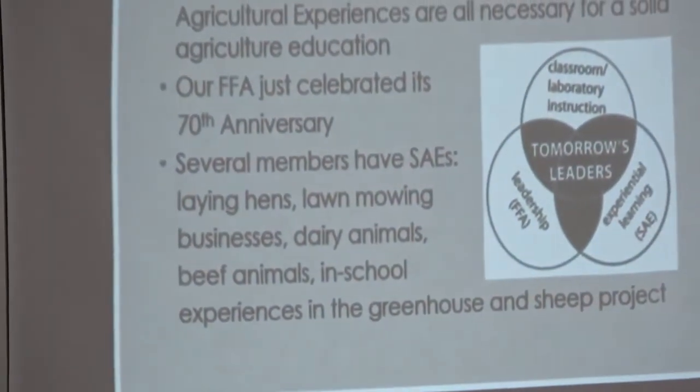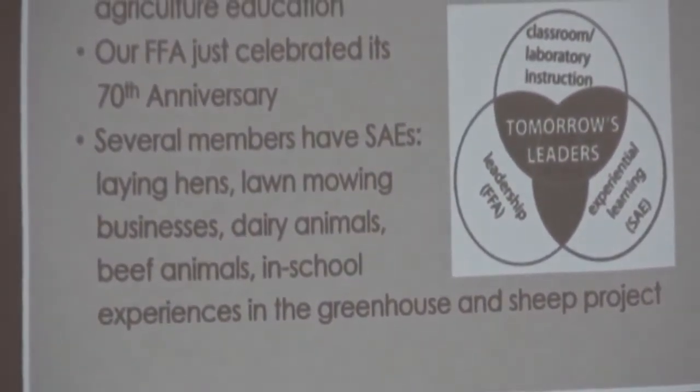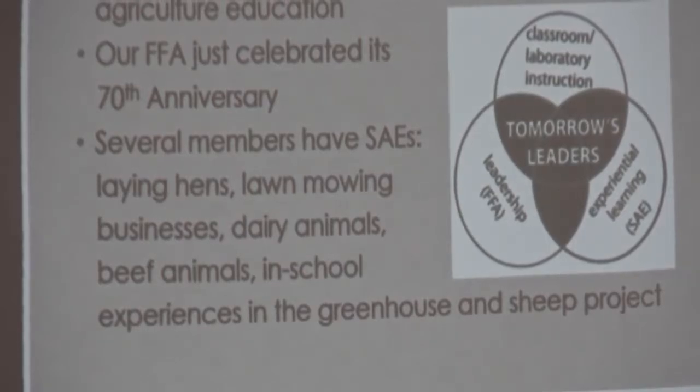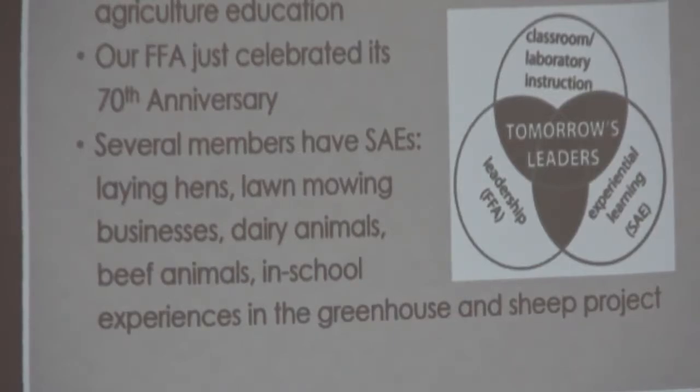SAE, that stands for Supervised Agricultural Experience. So this is part of the reason that the Sheep Project came to be, because a lot of our kids, even though we're in a rural area, are not able to have animals or do other things. Even though an SAE could be anything from having a lawn mowing business or working for an industry business or anything like that. So I kind of use the sheep project and our greenhouse that we have and our chicken project as in-school SAE, so the kids can have some hands-on experiences, and especially the ones that don't have room at their homes for any animals or things like that.